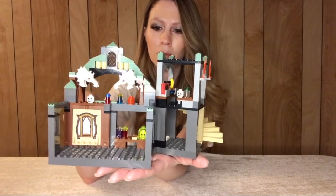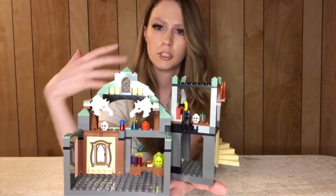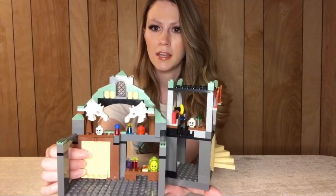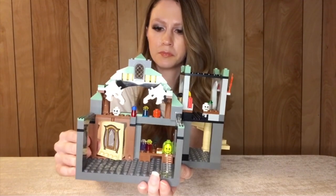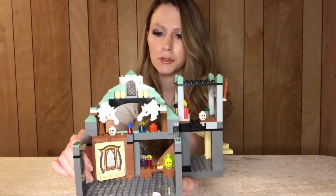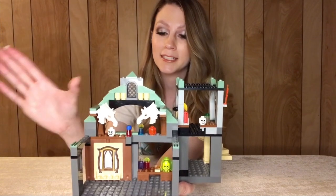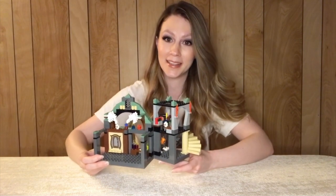And then they've got a great spinning door piece, so it's supposed to imitate the wardrobe which Snape comes out of dressed as Neville's grandmother. So that does spin, and you'd have Snape on the other side to appear. So a really cool little functional piece there to reenact that classic scene from the third book and third movie. So I do love that. I think that's a great idea and they executed it really well. So I'm glad they decided to make this into a set.